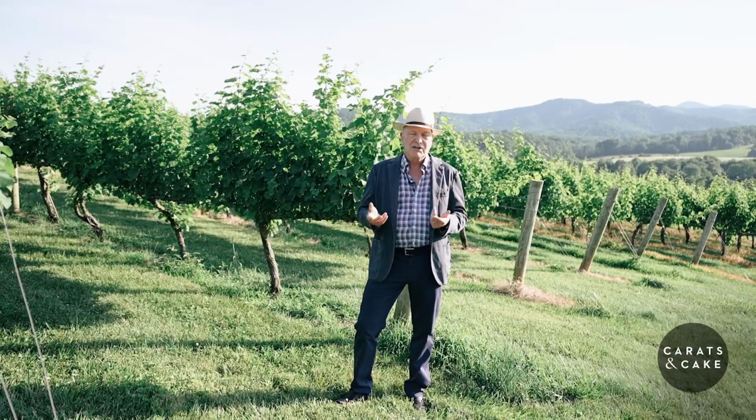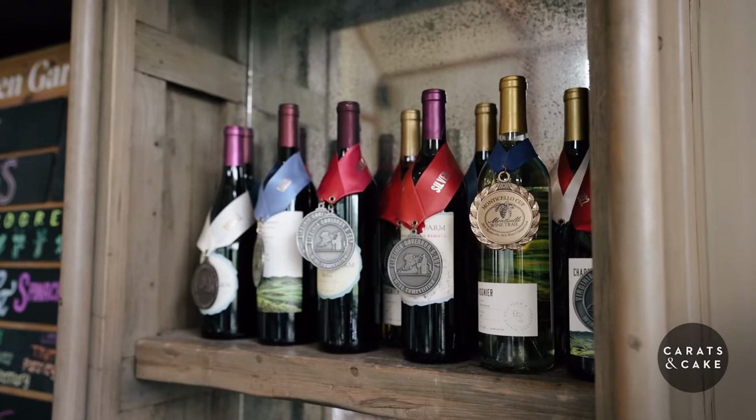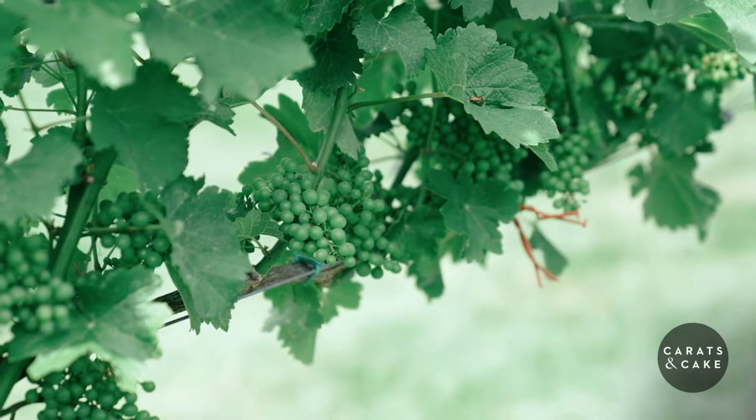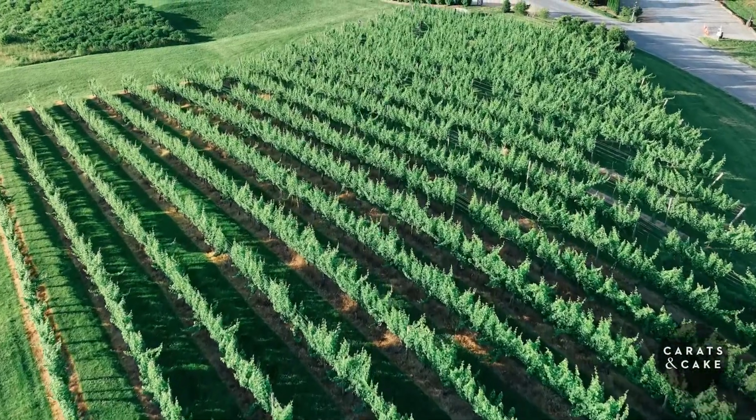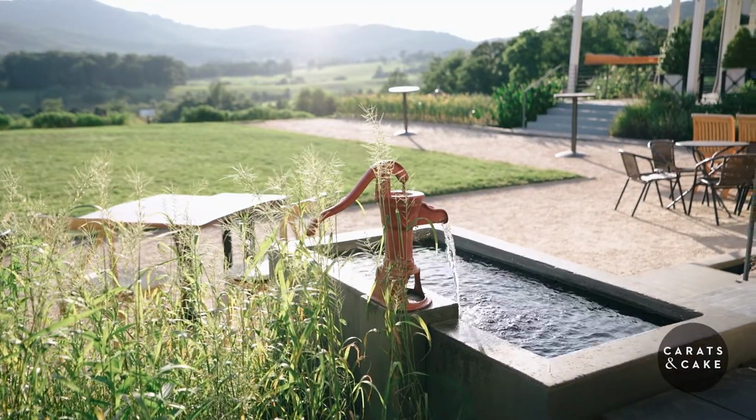The Monticello Wine Trail is known as the birthplace of American wines. We were able to launch our culinary winery now 12 years ago, and we have been refining it bit by bit over the last decade.